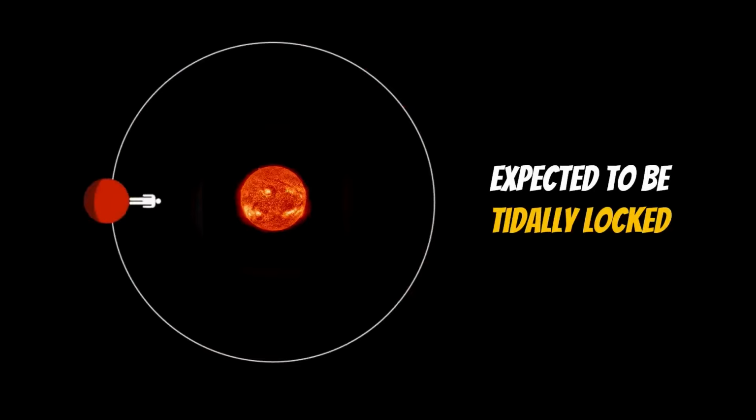So that means that you've got one face always facing towards the star. And as it orbits the star, it rotates once for one orbital period. So it's always facing the same direction. Now, the moon is tidally locked because the tides from the Earth have slowed its rotation down and we always see the same face. Now, planets that are very close to their stars undergo the same sort of process. The tides from the star slow its rotation down and lock it in place so that it rotates once for one orbital period. And these sorts of planets are always expected to be tidally locked. And if they're not, they will become tidally locked at some point as they slow down.